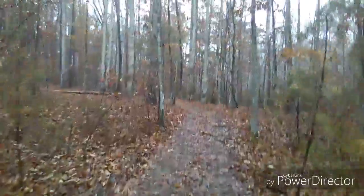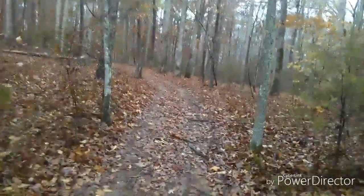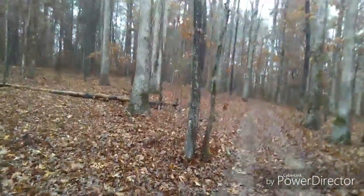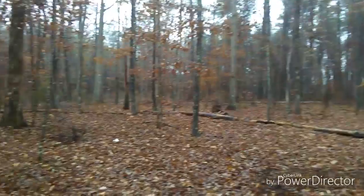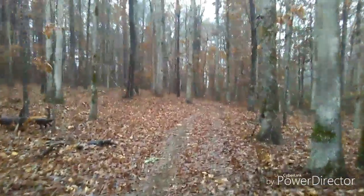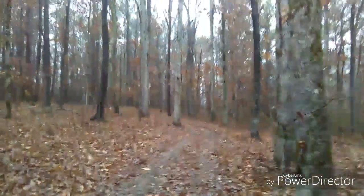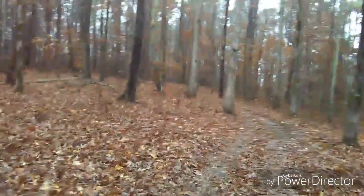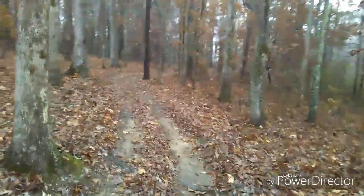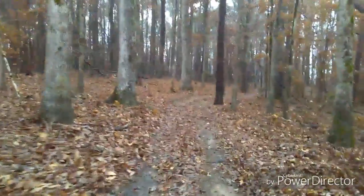All right, entering the trail now. And that's all the forest. The lake is way on the other side. And this is where I camped out before, up over that way. That was my last video when I had the quarter frame shelter.